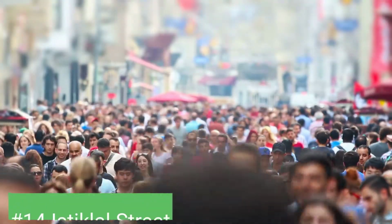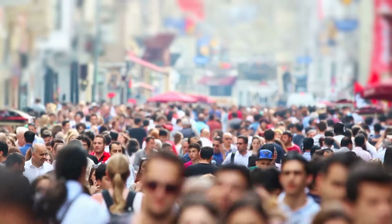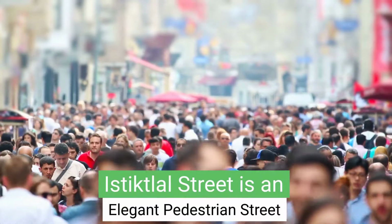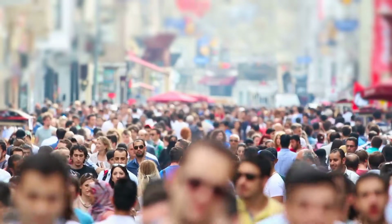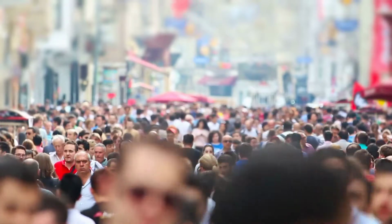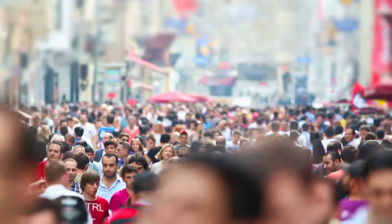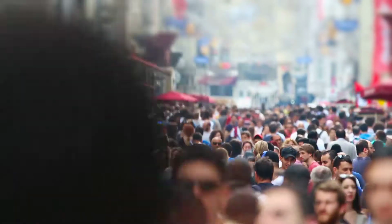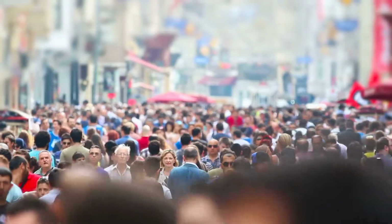Number 14. Istiklal Street. Istiklal Avenue, historically known as the Grand Avenue of Pera, is one of the most famous avenues in Istanbul, Turkey, visited by nearly 3 million people in a single day over the course of weekends. Located in the historic Beyoğlu, Pera, district, it is an elegant pedestrian street, 1.4 kilometers, 0.87 miles, long, which houses boutiques, music stores, bookstores, art galleries, cinemas, theaters, libraries, cafes, pubs, nightclubs with live music, historical patisseries, chocolateries, and restaurants.